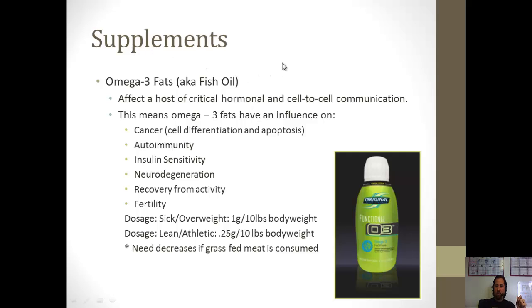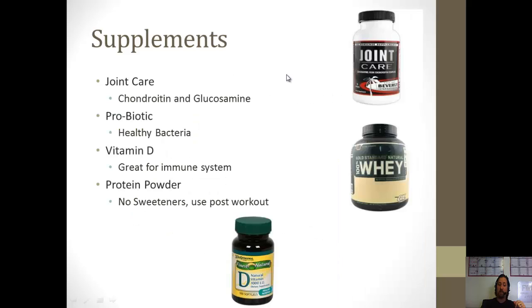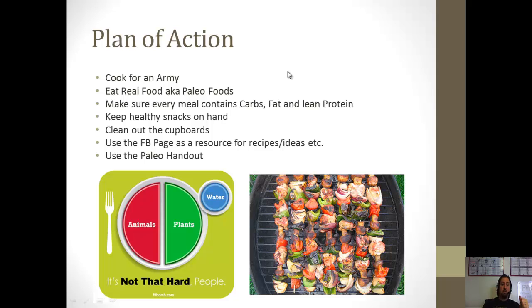Talk to your local gym owner or your local chiropractor, whoever you're working with on this, about this. I think fish oil is a great thing to look into. Many different brands, lots of good ones, some not so good ones. Do your research, talk to somebody about this. But we do recommend, this will be bonus points in the challenge, taking a fish oil every day. Some other ones to look at, maybe some joint care, probiotics, vitamin D, and a good protein powder for post-workout. That's an opportunity.